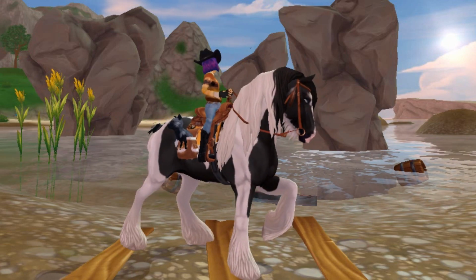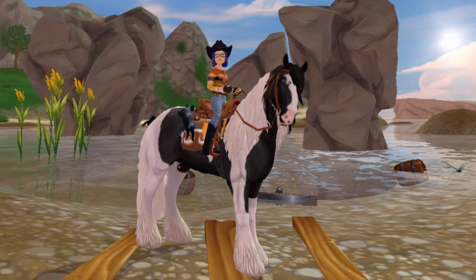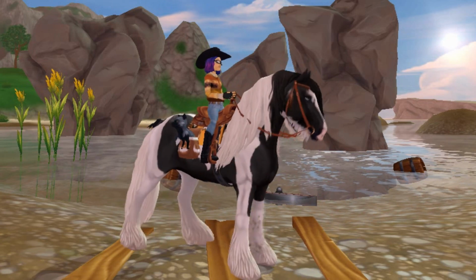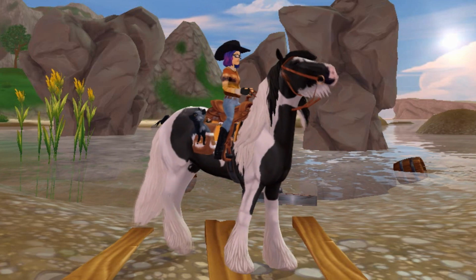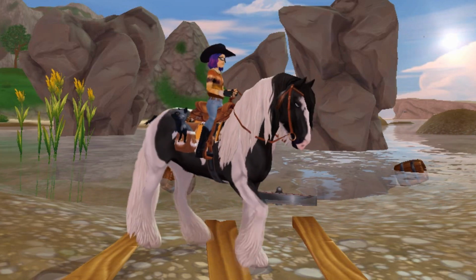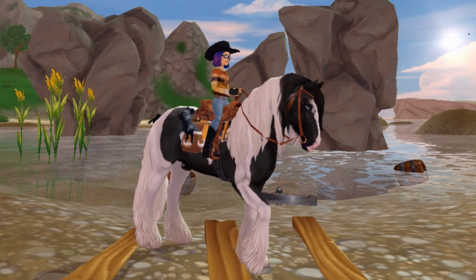Today we have the magic Irish Cob horses. They are called the Peacock butterfly horses and I absolutely love them. I know a lot of people are kind of on the fence about them or just don't like them, but I absolutely love them. Not just the fact that they're Irish Cobs, but I love the backstory behind them. I'm over the moon for them. So we are going to buy them.